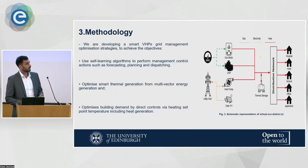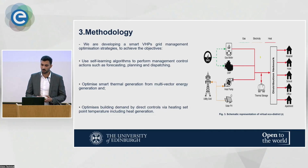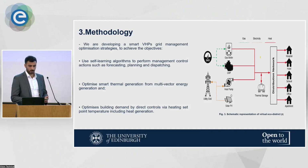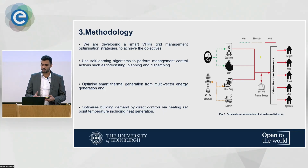To achieve these objectives, we are developing a smart VHP grid management optimization strategy that uses a self-learning algorithm to perform the management action controls for forecasting and planning. Then we will also optimize the smart thermal generation from multi-vector generation. And finally, we will optimize the building demand by direct control through a heating set point temperature.